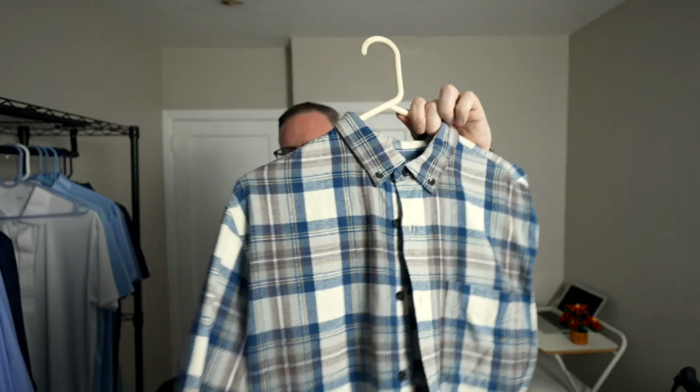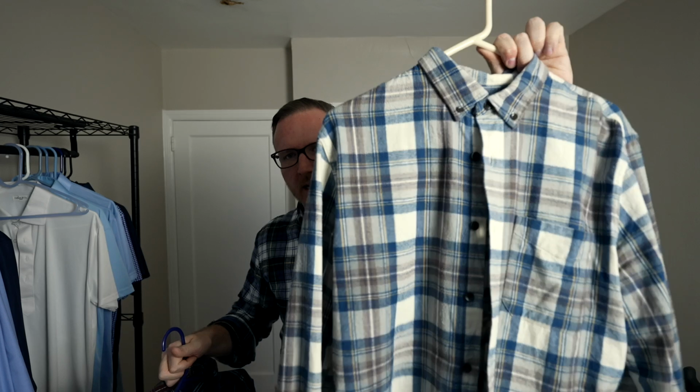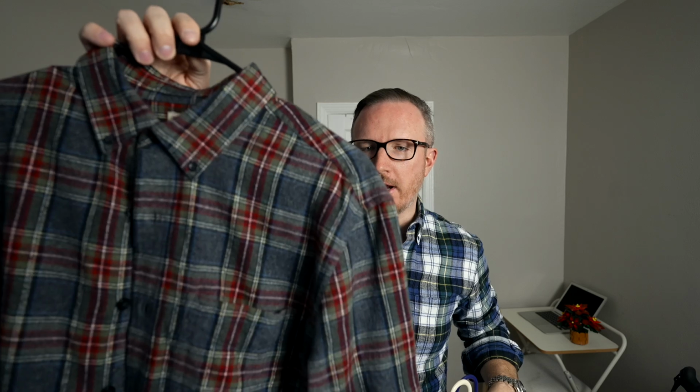I love flannel shirts and I've been wearing these things nonstop. I think I have about 5 shirts. I have the one that I'm wearing. I've got this one right here, a nice medium blue. I've got this one, which is probably the oldest one that I have, a nice indigo tartan they call it. And I've also got this nice Gray Stuart one. This one's nice and fun, this little gray and red pattern.